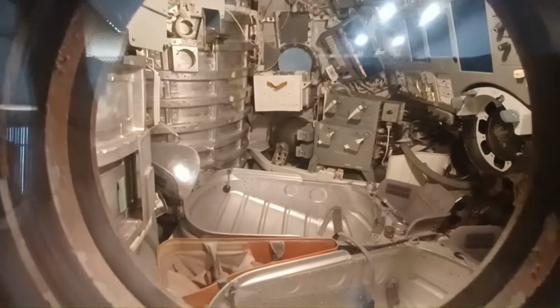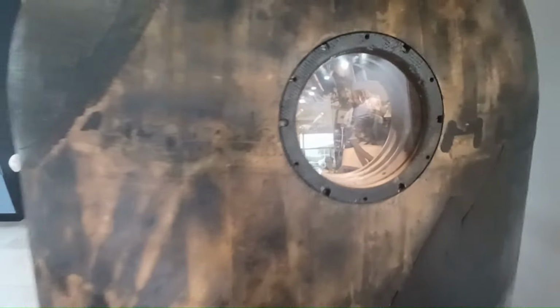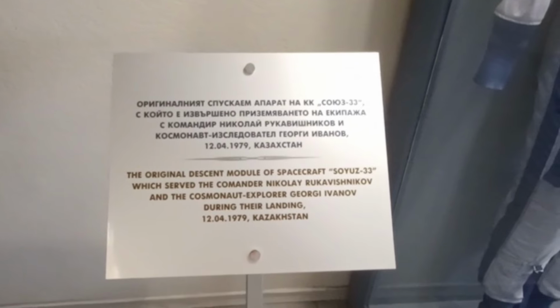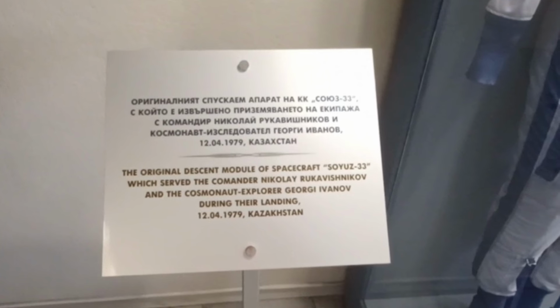And the most amazing thing in the museum is the capsule from Soyuz 33 that actually was in space, which is a pretty cool bit of stuff to have in a museum.